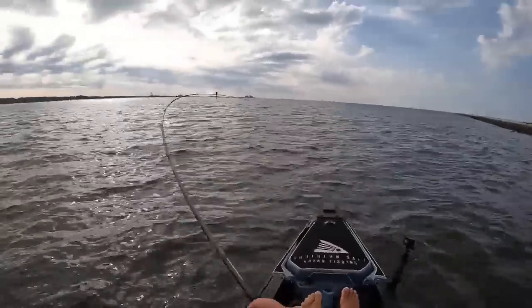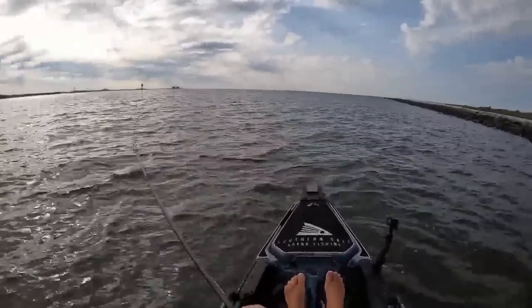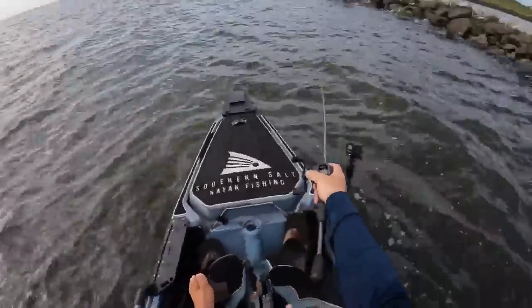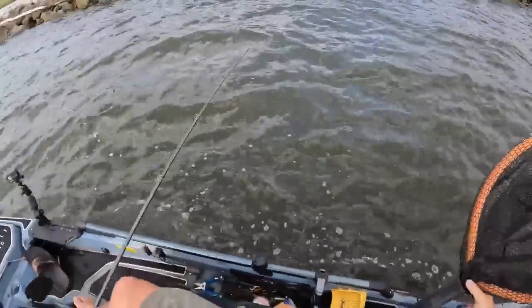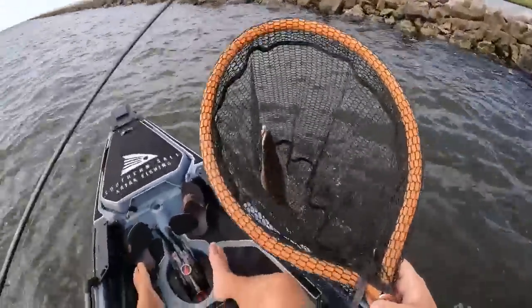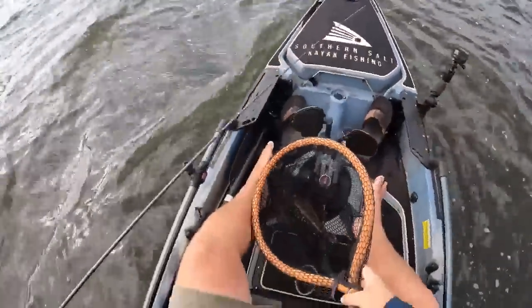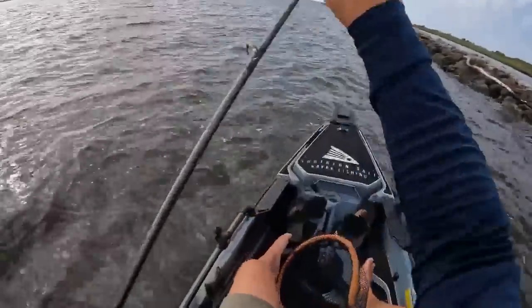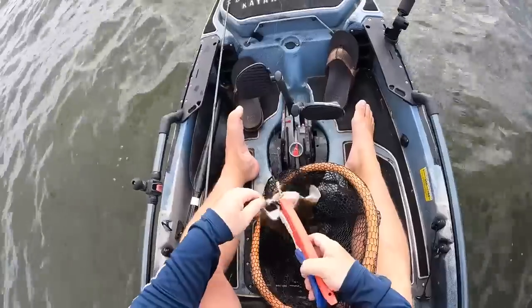He's on. He's on. That didn't take long at all. What is it? Flounder. First flounder of the morning. And that would be like my 3rd cast. Not a big guy, but that is a legal flounder. That was only about our 3rd cast with this lure.